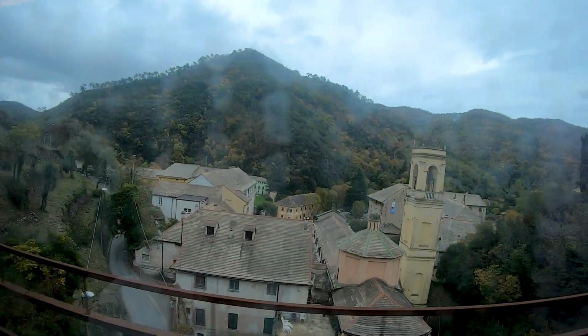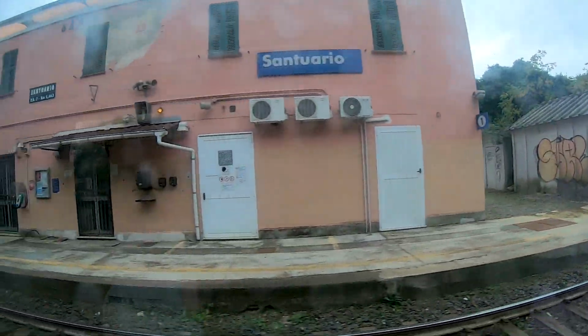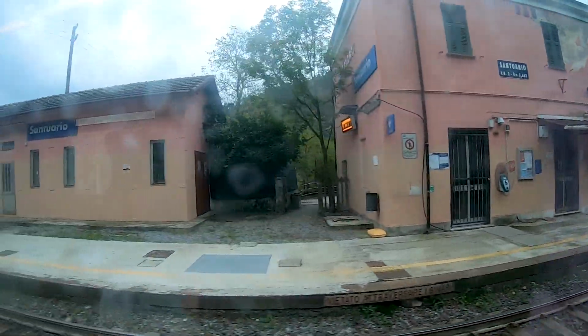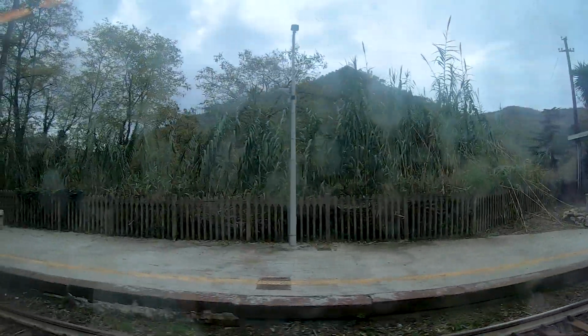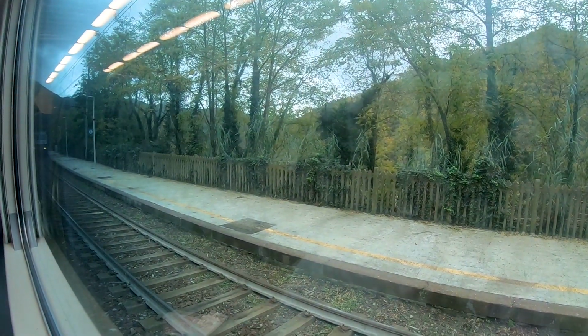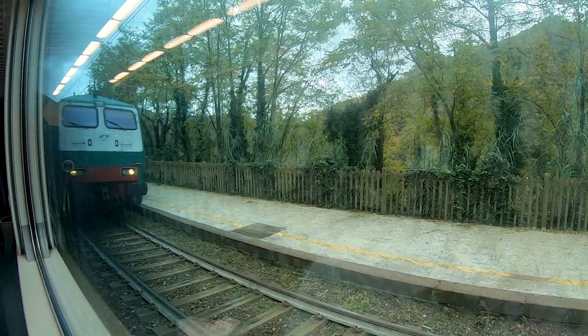We're now approaching Santuario, and in a short moment between two tunnels you have this fantastic view here, and here we are reaching the station. In the stations, the stops might take a little bit longer because there you have to wait for oncoming trains, especially for the regional express trains, and if they are delayed, you also have to wait a bit longer. Here we can see an oncoming regional express train, even with a cab car, but otherwise they are using the same cars and the same engines.